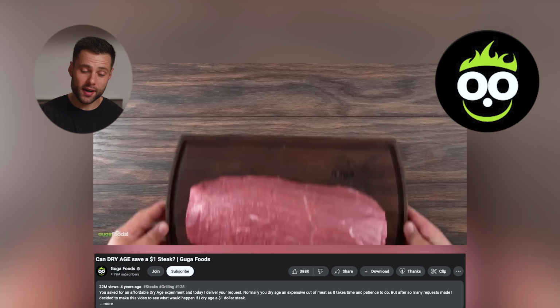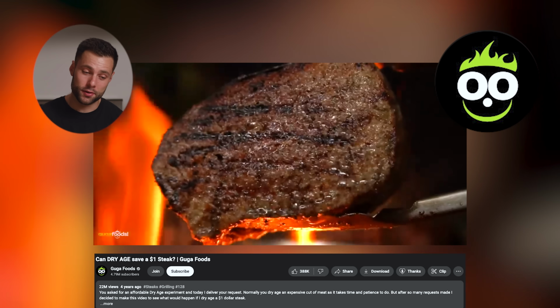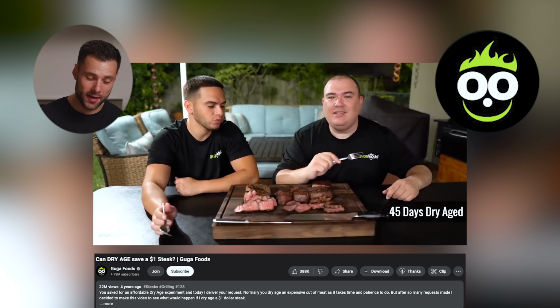So let's do it. That right there is pretty much the world's worst steak. Grilled it up with that amazing Guga montage. All right, they're going for the taste, and it's not looking good.